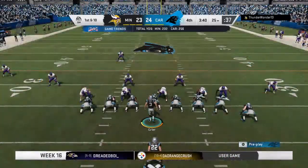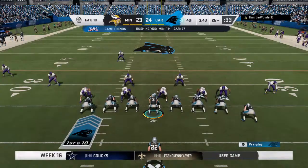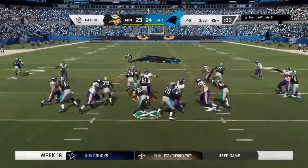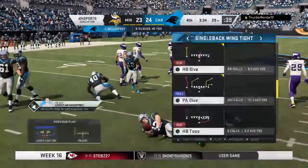Let's go now. This Carolina offense at the line, ready to go. A little less than 4 minutes remaining, and the margin for error is small with this slim lead. Operate within your 4-minute offense here, Charles?